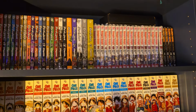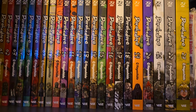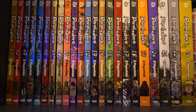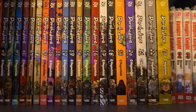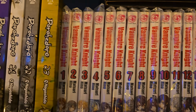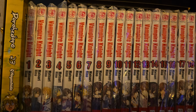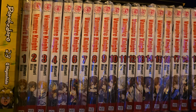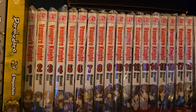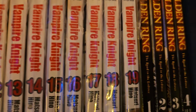So of course we got Dorohedoro. We got the full entire set of Dorohedoro, which has some of the best manga covers by far that I have ever seen. I really thoroughly enjoy their manga covers. I could stare at them all day. I'm not even kidding. Then you got the original series of Vampire Knight. I know they're coming out with a brand new version of this manga, so they are reprinting it for another generation, but this is the original one. That's why they're old, they're yellow, and they're wrapped and they're sealed. And then you have a fan favorite of Elden Ring.